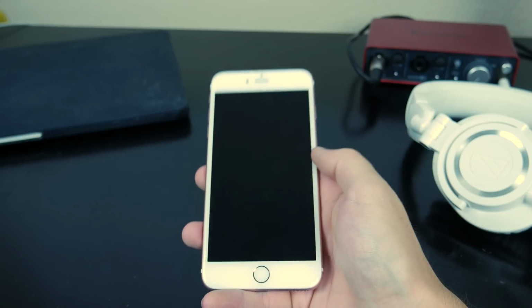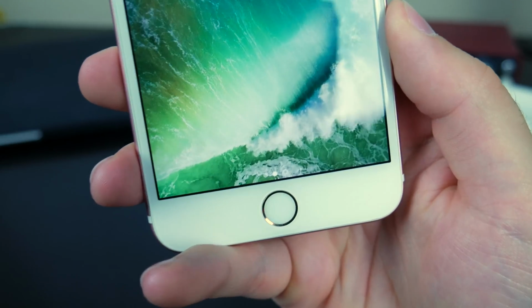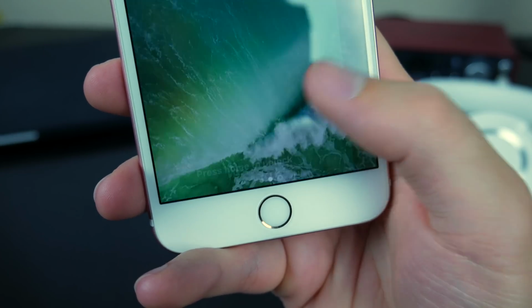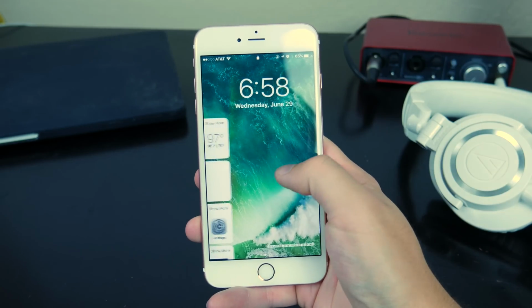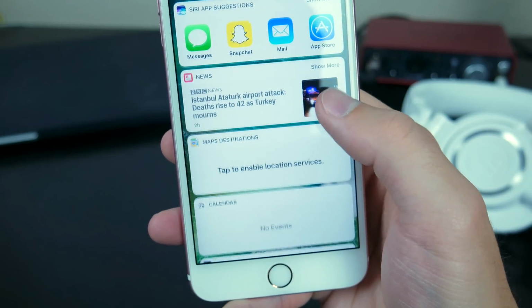The lock screen also got some pretty big changes. Raise to wake is pretty cool, definitely useful, but you'll notice that slide to unlock, one of the most iconic features of the iPhone, is now gone. Pressing the home button using Touch ID is how you unlock the device now. Sliding to the left leads you to the page showing all the different widgets you have installed, and sliding to the right launches the camera.